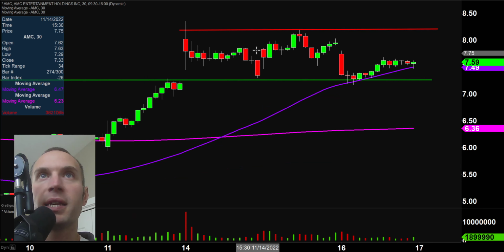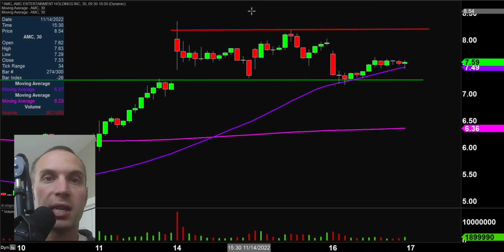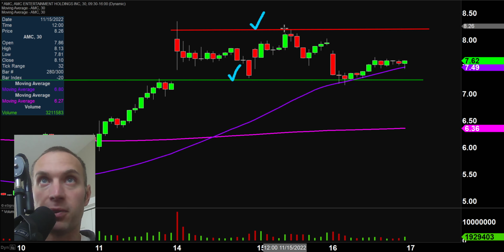Next one here, AMC, and I should be through this one relatively quickly because not a whole lot of updates from the levels that I've made, but in case this is the first video you've watched, been talking about this sideways channel, red line top of the channel, green line bottom of the channel, and the value of that red line resistance, 8.20, bottom of this green line support down there at 7.25, and you can see that 7.25 did indeed hold strong.